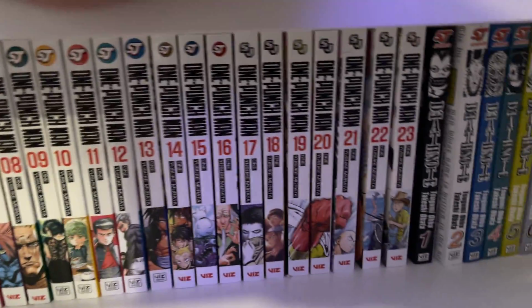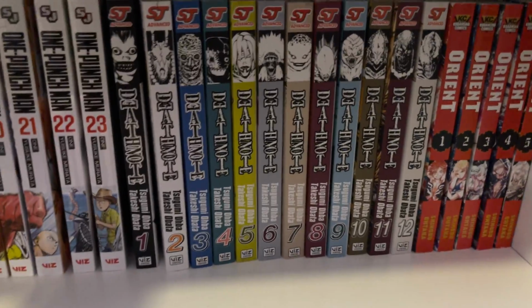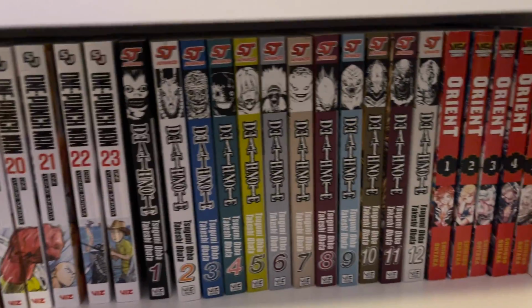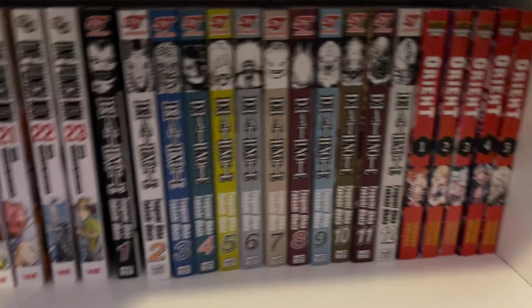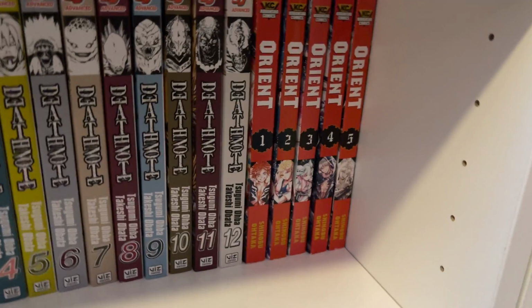One Punch Man, need to read that. Love the anime. Death Note, don't like Death Note. Fuck Death Note. Death Note is not as good as everybody says, and it only is ever really decent for one watch or read through.